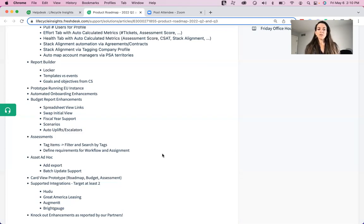We want to introduce the notion of a card view prototype. This is around the roadmap, the budget and assessment. Think card view where you can drag and drop items and place them into new categories. Think Trello, Monday.com, that type of thing. But you would be able to reassociate items, recommendations, etc., to different quarters and time periods, and it would then update in the roadmap, budget, and assessment as we have listed.